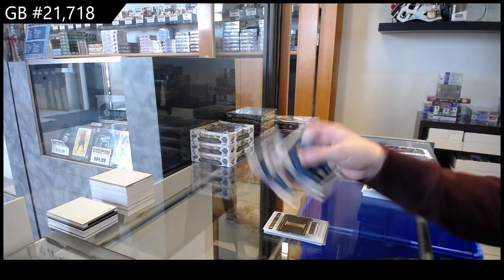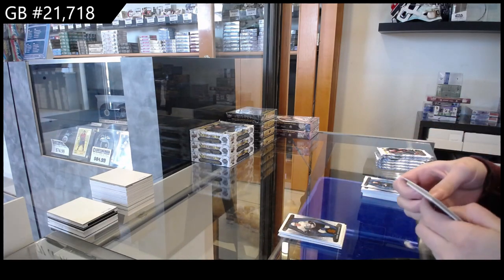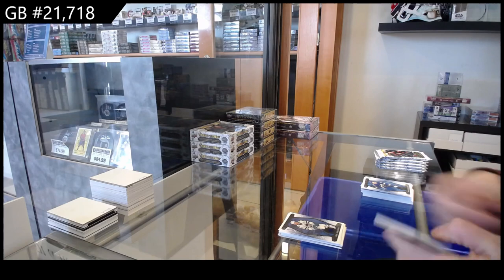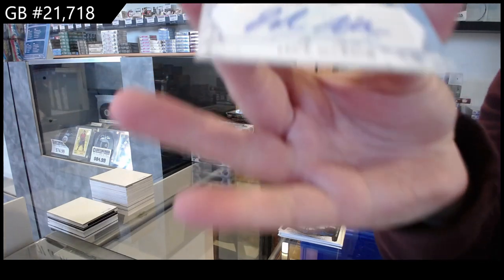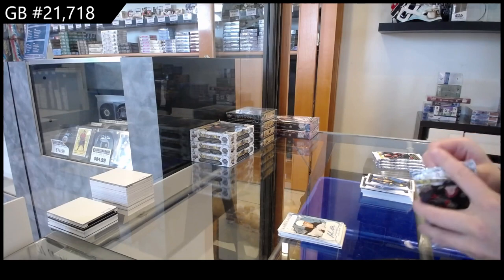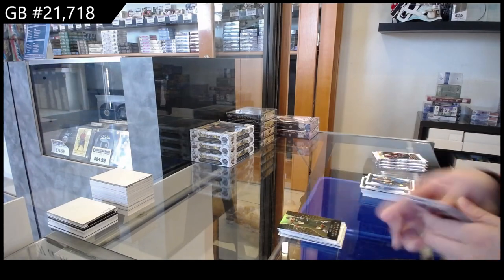Number to 299 for Seattle of Andre Burakovsky. Number to 199 blue for the San Jose Sharks of Erik Karlsson. We have an auto fax for the Arizona Coyotes of Jack McBain. Number for Minnesota of Matt Boldy.